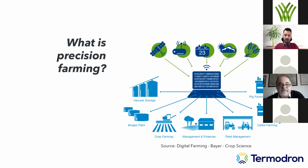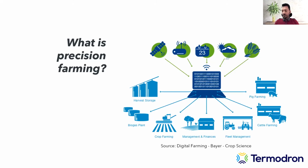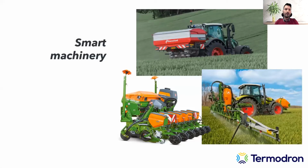But of course, to gain the maximum benefits in precision farming, it is very good to have modern machinery that supports different advanced functionalities. For example, we are talking about modern fertilizer spreaders, modern plant seeders, and modern sprayers, so they can make precise final treatments and final execution of tasks and plans on the field, based on the tasks that were defined from the available data from other data inputs.